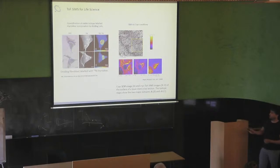Also, this technique, TOF-SIMS, can be combined with cryo. In this example, why is it important? Because cryo allows us to keep the sample as close as possible to its native state. In this case, it's some biological object, a tissue or whatever, and this part was mapped to show the different isotopes of potassium.